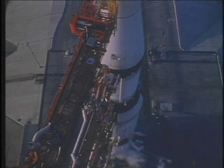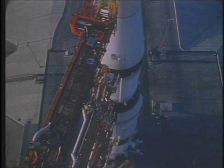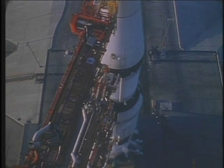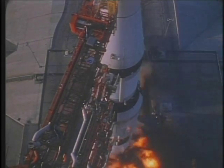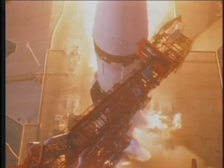We're in mission control. 25 seconds and counting. T-minus 20, still counting at this time. T-minus 15, 14, 13, 12, 11, 10, 9. We have ignition sequence start. 6, 5, 4, 3, 2, 1, 0. We have commit.